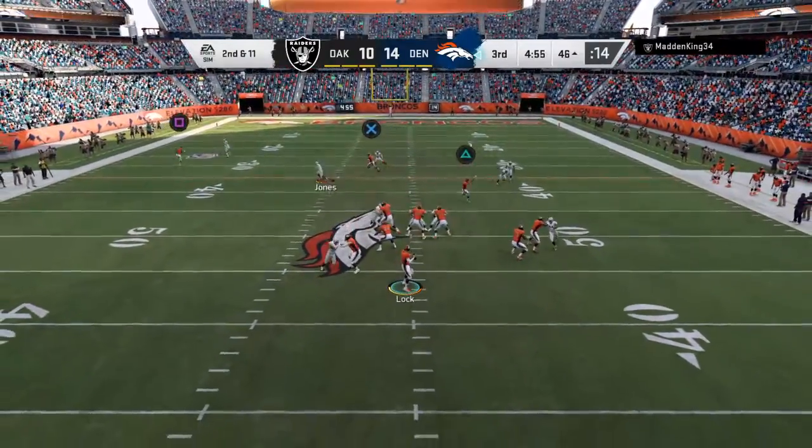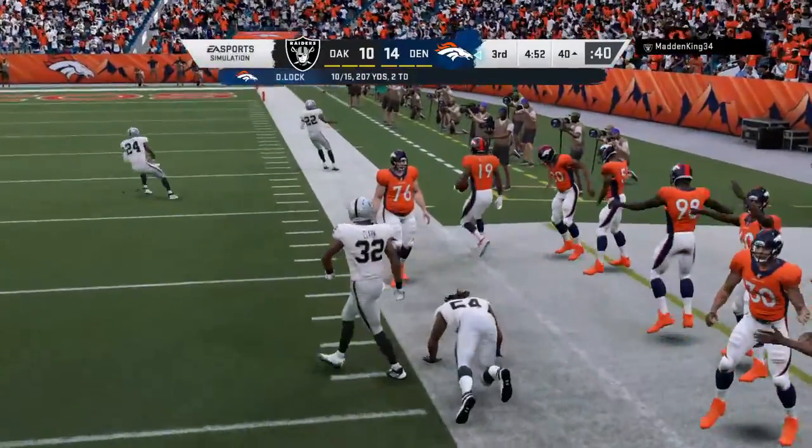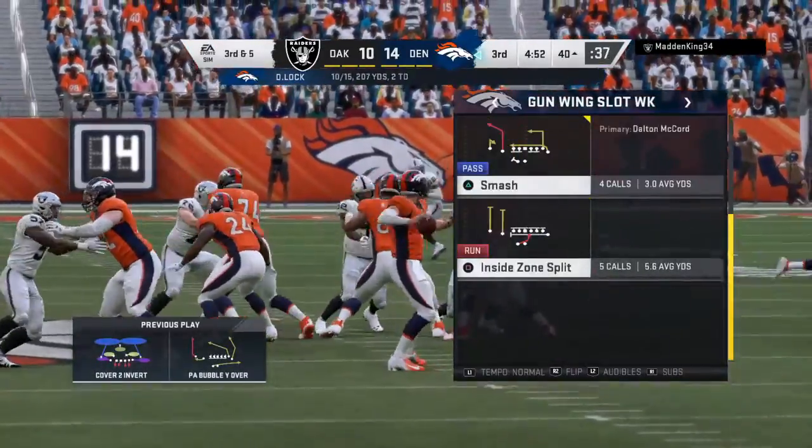Looking to throw again on 2nd down. Locke. Quick hitter here. It's complete. 6 yards is the pickup, and that'll lead to a 3rd down.